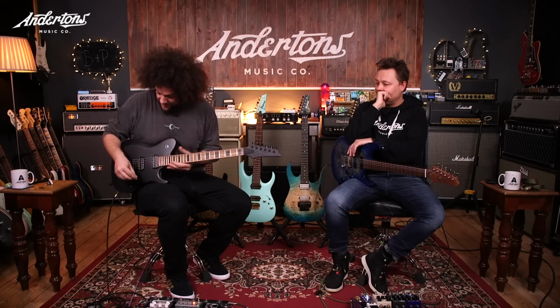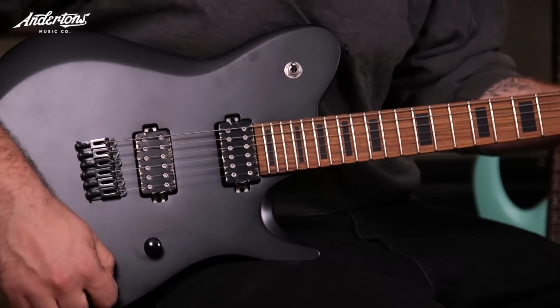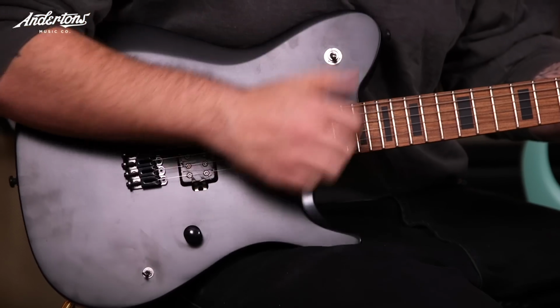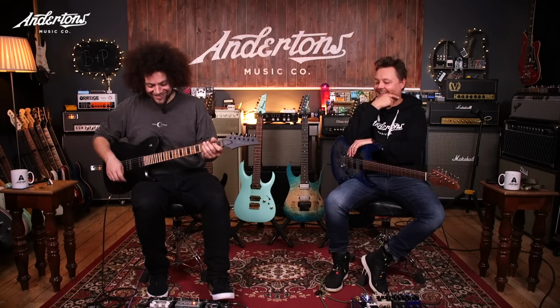So anyway, we've also got a splitting situation here. You've got a toggle switch to split the pickups down, one volume, and your 3-way up here, so it stays out of your way. So 3-way. Let's start with clean. Yeah, cleans.